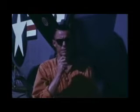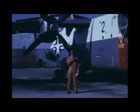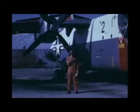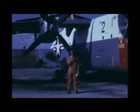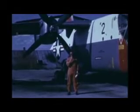I'm Stu Madison, experimental test pilot for the LTV Aerospace Corporation. On the 11th of January 1965, the XC-142 was successfully flown through 2 conversions and reconversions, thus demonstrating the concept of this new tilt-wing assault transport. The purpose of this film is to bring you up to date on our flight test activities since that date.